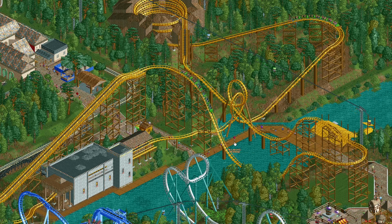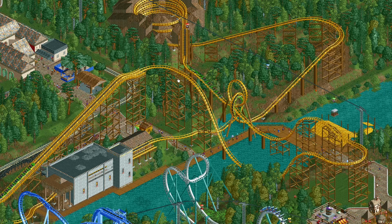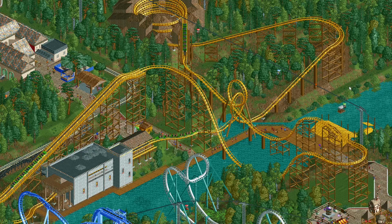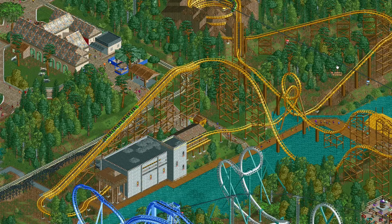You might be able to tweak the track a little bit or the timing of the chain lifts and dispatches, which I've messed with a lot already. See, that one almost worked. So you get a lot of almost synchronizations through the loops. As long as you can get them every now and again, I feel like that's going to be good enough.